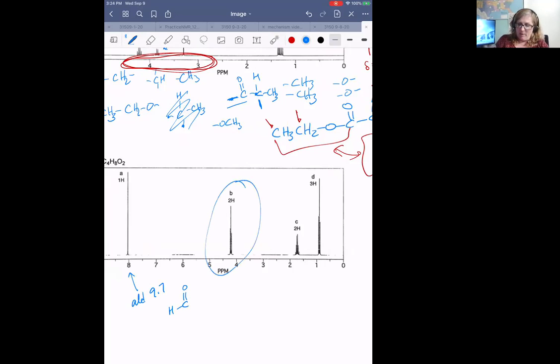What can you tell me about proton B here? It's a CH2. And why is it so far down over 4? You tell me, why is it so far over 4? What must it be attached to? Oxygen? Must be attached to the oxygen. So this is actually our structure.